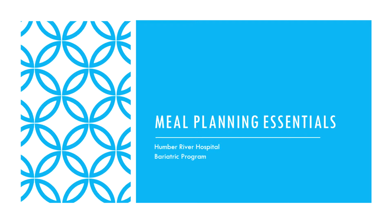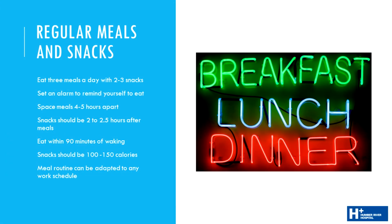Meal planning is one of the most essential skills for long-term weight management and is something we should be applying both before and after bariatric surgery. One of the key things is to always make sure you are consuming regular meals and snacks. Eat 3 meals a day with 2 to 3 planned snacks. Make sure you are setting an alarm to remind yourself to eat.